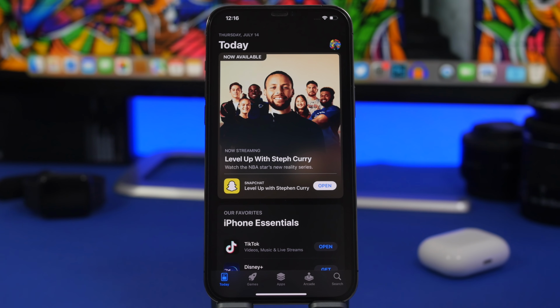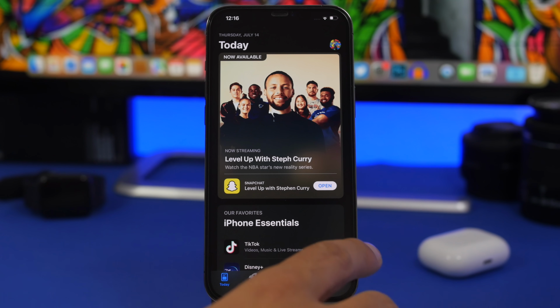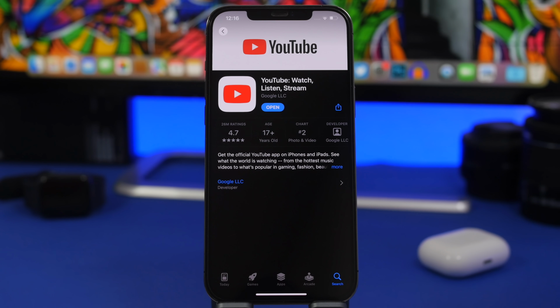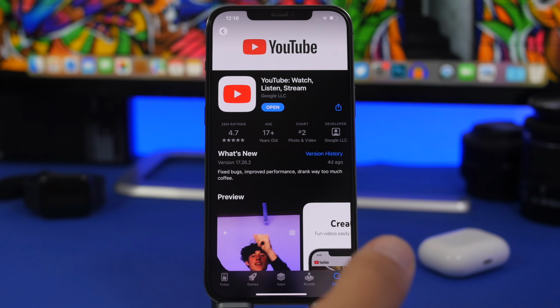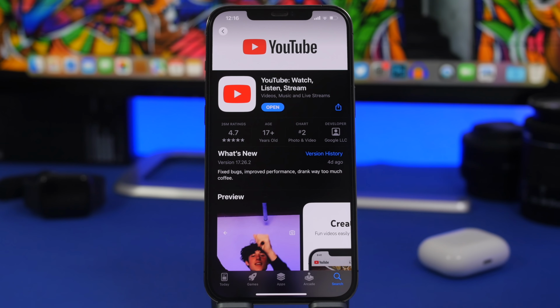The next thing you want to do is make sure that you have the latest YouTube version installed on your iPhone. You can do that simply by checking the update section on the App Store. Just go to your account right here and you will get the updates, or just search for YouTube, and of course you can see if you have an update right here. So you need to have the latest version, which is this one right here that has been released 4 days ago from today. So it's 17.26.2. This is the latest version that you need to update on your device.